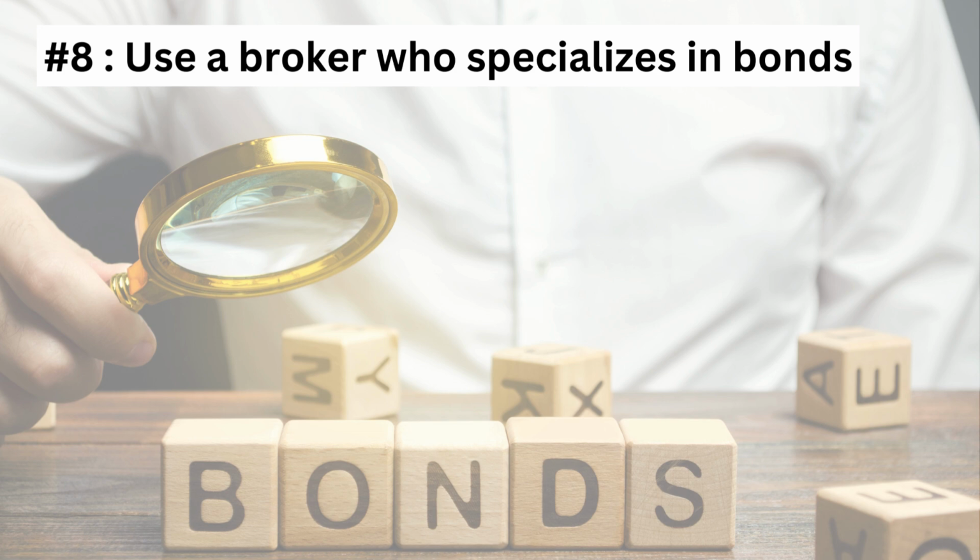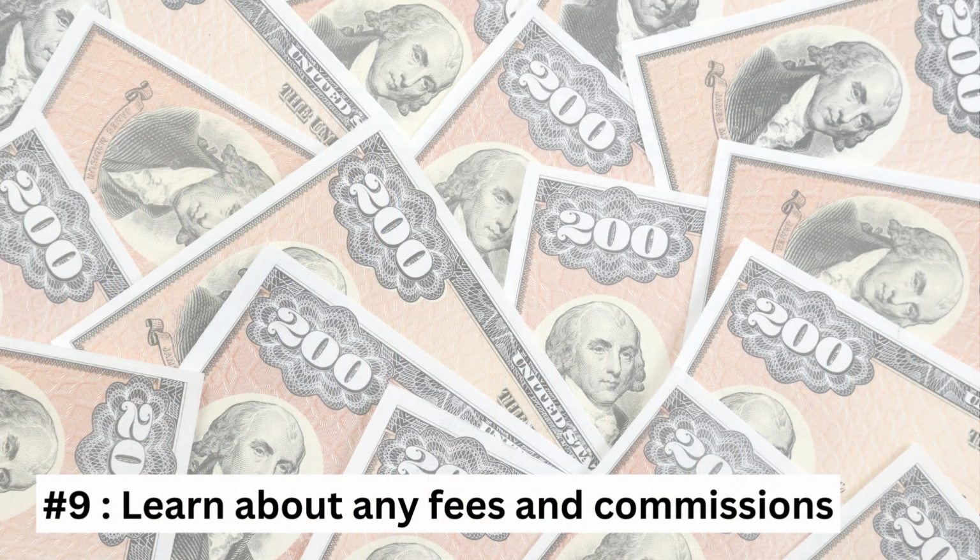Number 8. Use a broker who specializes in bonds. If you're purchasing individual bonds, choose a firm that knows the bond market. Number 9. Learn about any fees and commissions. Your broker can help break down the fees associated with your investment.